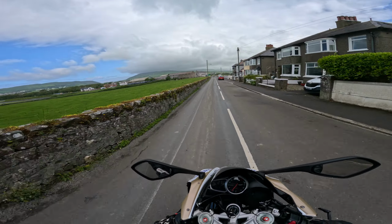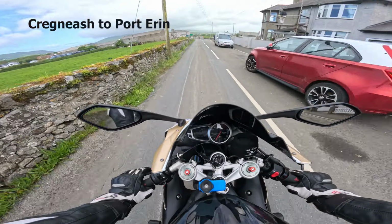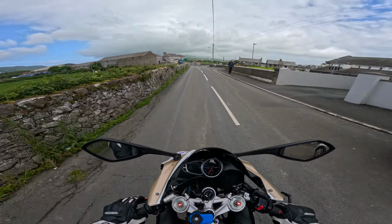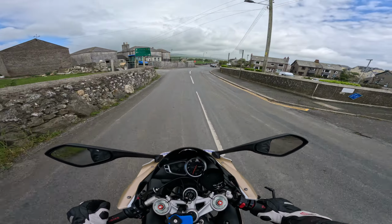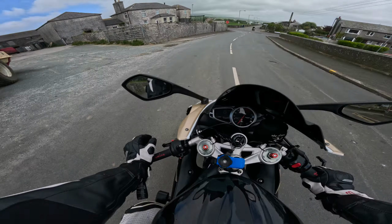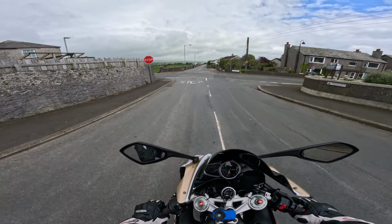So the return leg, I've done Craig Niche. Hope you enjoyed the pictures and the little video. Very choppy, 25 miles per hour gusts. We're now going to go round to Port Erin for a spot of lunch. That was like a pre-lunch, if you want. Nice scone and a cup of tea. So we're going to go to Port Erin now.